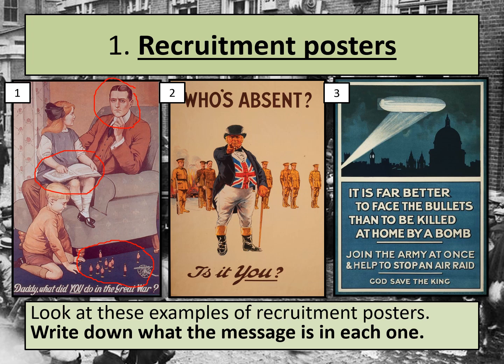Perhaps he sees them as quite brave. Maybe it's something he looks up to become when he's older. His daughter is sat reading a book and she's pointing to the book as she says these words. "Daddy, what did you do in the Great War?"